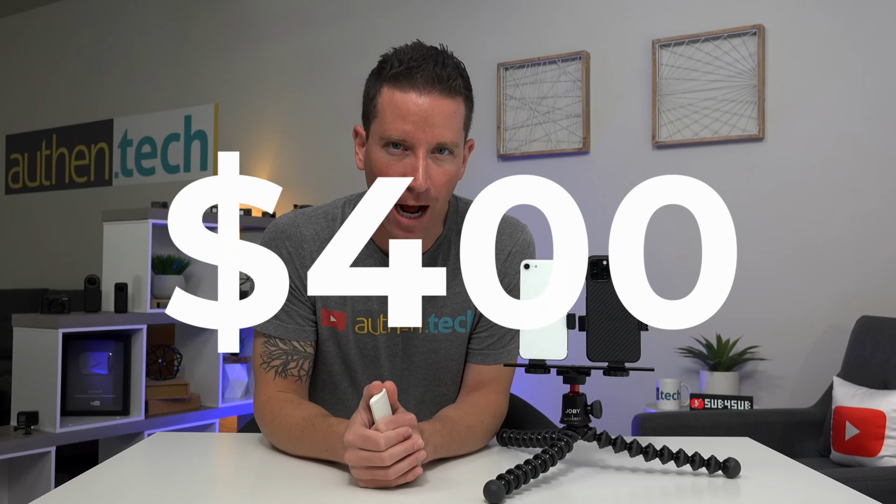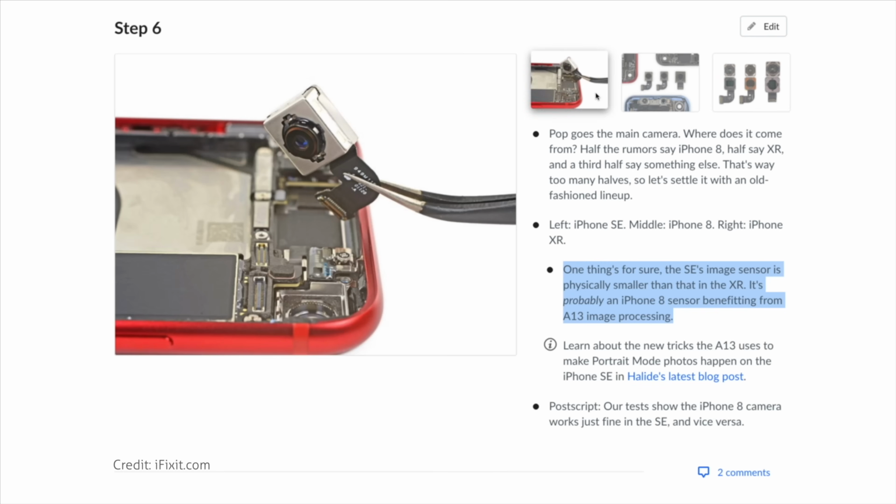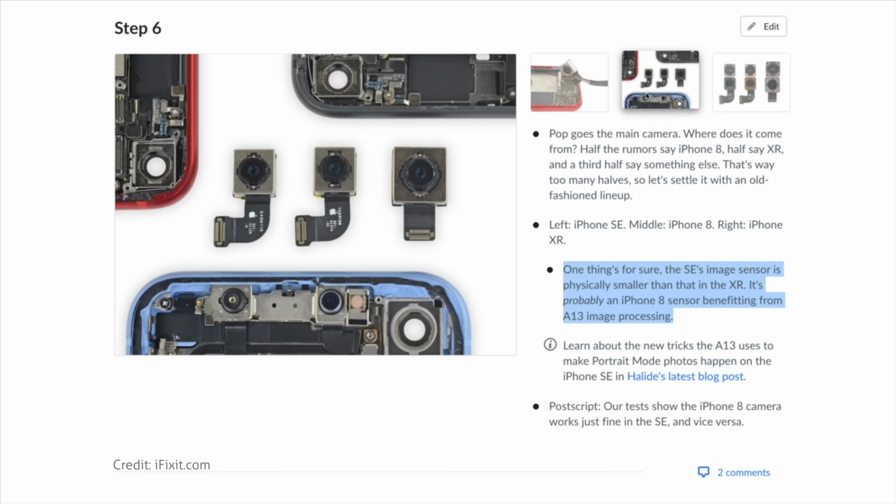The new iPhone SE 2020 is starting at $400. The iPhone 11 Pro, $1,000. Now I want to know, does this parts bin SE phone, which reportedly has the same camera sensor as an iPhone 8, which is from 2017, but now benefiting from the A13 chip, how well does it perform and compete against the $1,000 11 Pro? I purchased both of these phones with my own money, so I'll be brutally honest. Now let's dive right in.